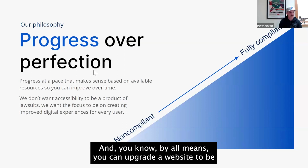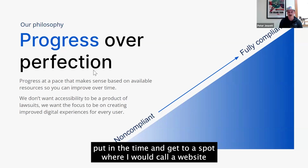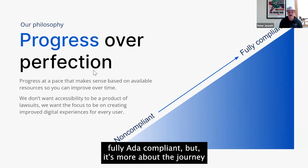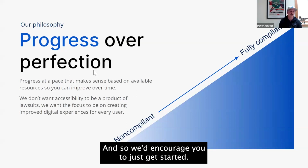And, by all means, you can upgrade a website to be WCAG 2.1 AA conforming. And you can put in the time and get to a spot where I would call a website fully ADA compliant. But it's more about the journey than it's about the destination. And so we'd encourage you to just get started.